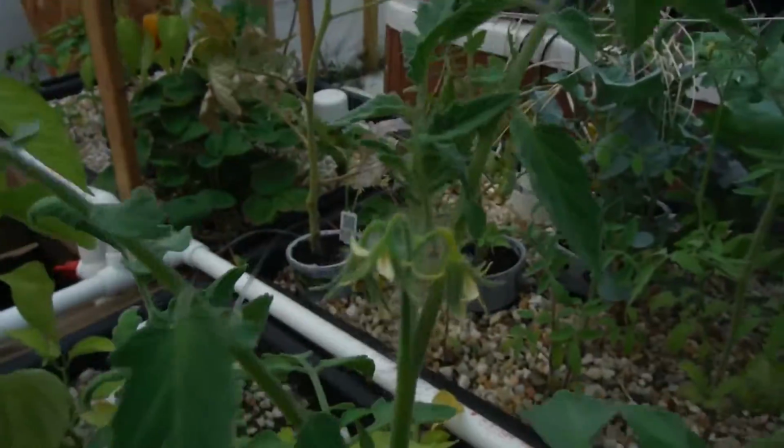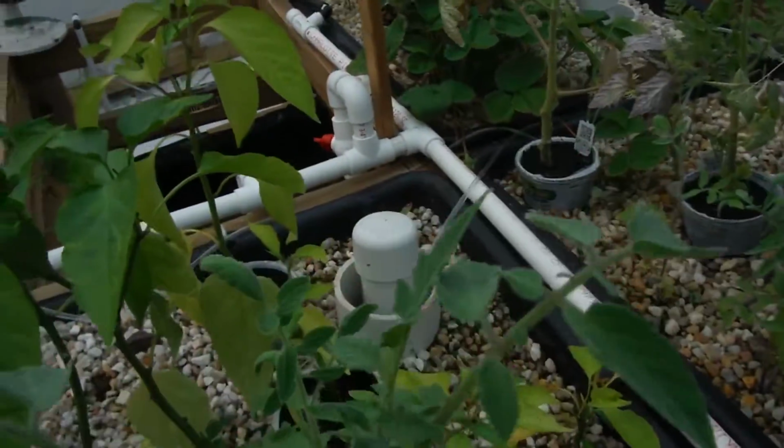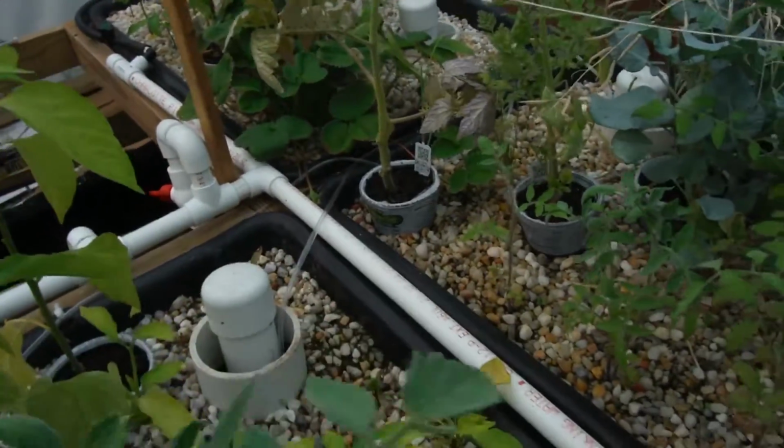Another volunteer right here, flowering. So hopefully I'll take care of that. What the hell? Oh, freaking dragonfly dead. That's great.